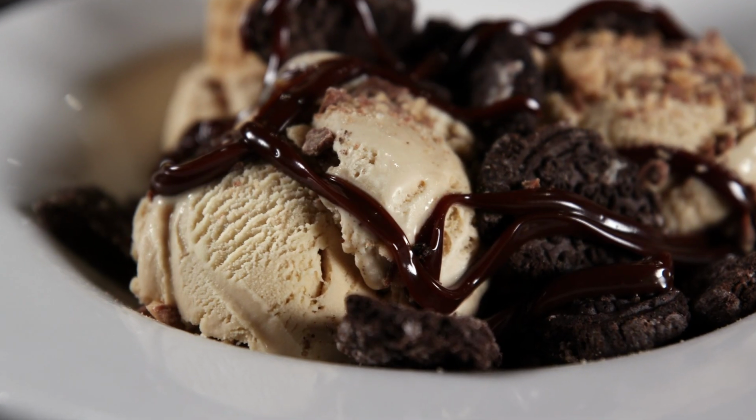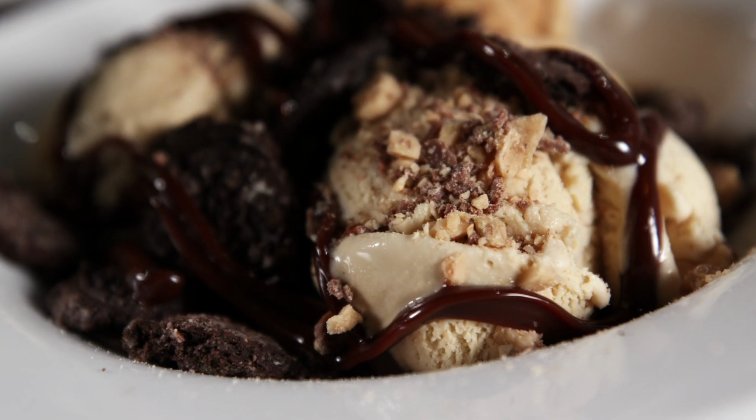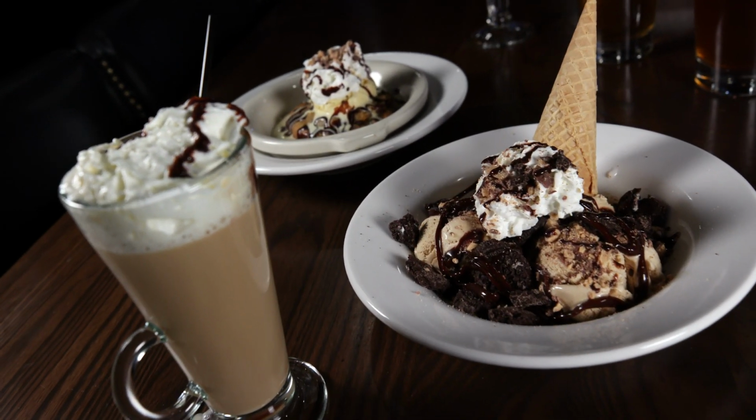The Major Mud Pie is coffee ice cream, hot fudge, lots of whipped cream, Heath Bar Crunch, Oreo, and it's got a hat on which is a sugar cone. Fantastic. It's my favorite dessert, and I invented it.